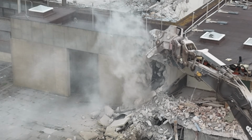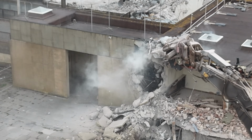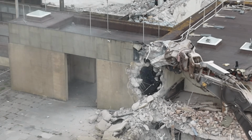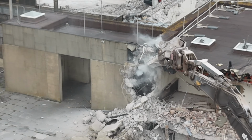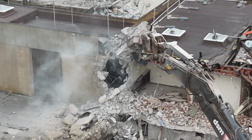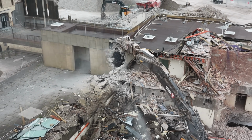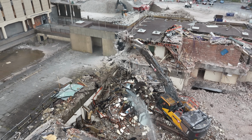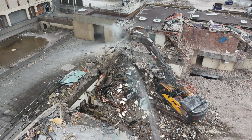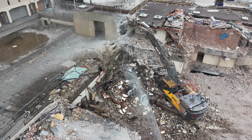So we're not doing too bad a job of this corner when you consider that this machine's at full stretch. He's totally working off cameras in his cab, this guy now. I can't possibly see what he's chomping away at with a naked eye. Like I said, there you go, at full stretch. And some stretch it is. That's a hell of a length, that arm, now when you think about it.